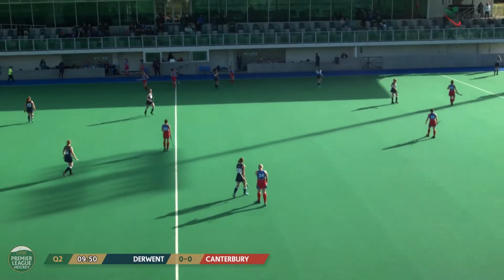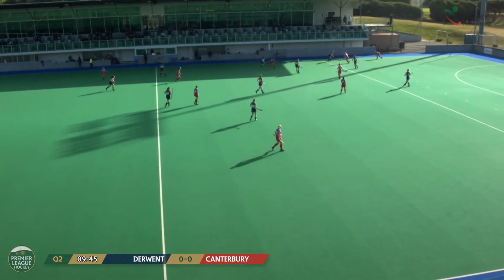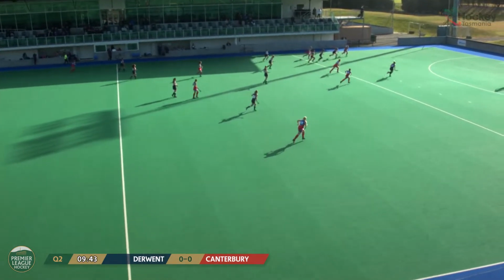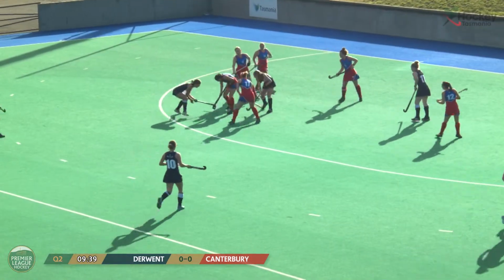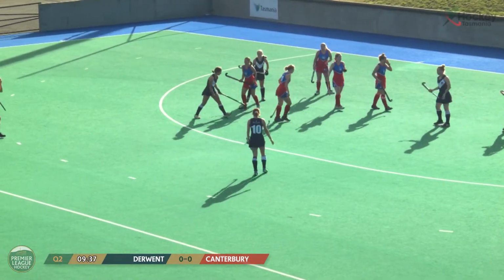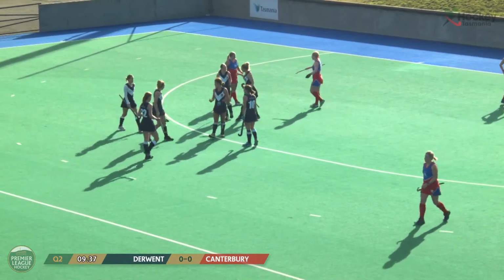Encouraging signs from Canterbury though, when you think that they're without Isabel Sharman, Sophie Allardyce, Felicity Wilson, Heffernan today. So some good signs, but as I say that, through comes Emma O'Grady, passes cut out by Seddon, and Emily Rockefeller's got a stick in there and won a penalty corner for Derwent.